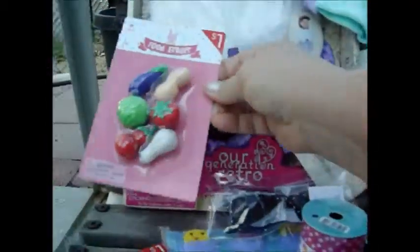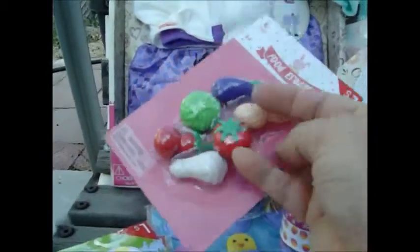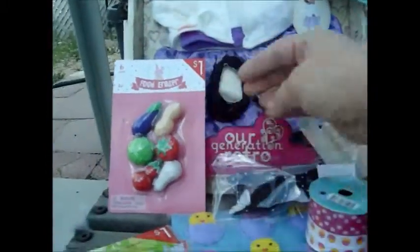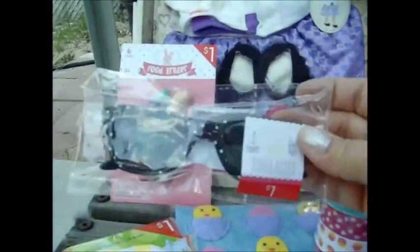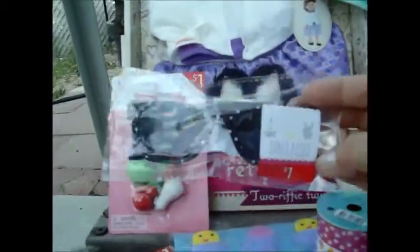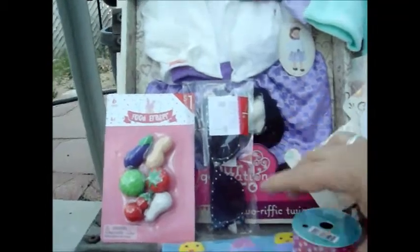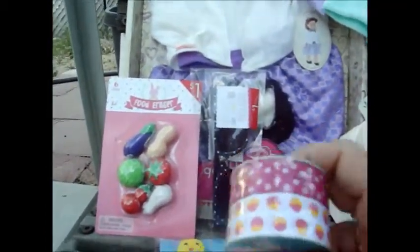And then I found these eraser foods, and it has like an eggplant and a head of cabbage or lettuce, a big tomato, and so forth in it. So take a look at that. That was in the dollar aisle. These little sunglasses were in the dollar aisle. Of course, these won't fit your 18-inch dolls, but they will fit your bigger dolls. And I thought they'd be really cute on my 36-inch or 38-inch Barbies. They'd look really swanky. And then I found these ribbons.